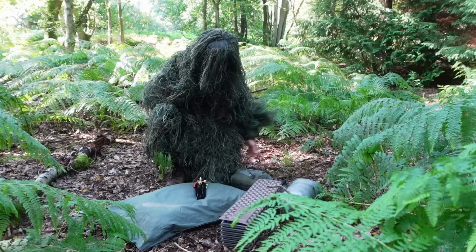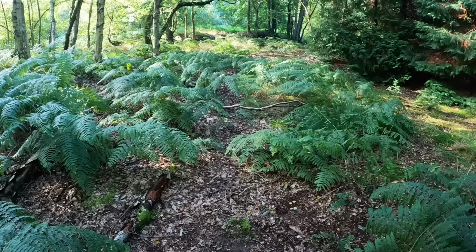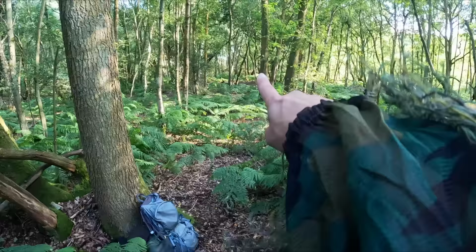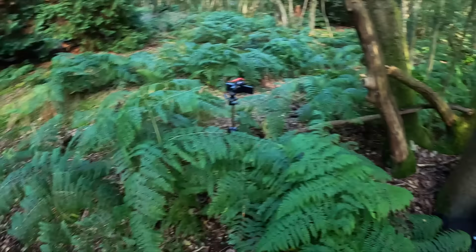I don't think it's going to rain today, and I think we'll be hidden from the path over there. And a path over there, and a path over there. Let's do it. Try to catch me howling at the moon.